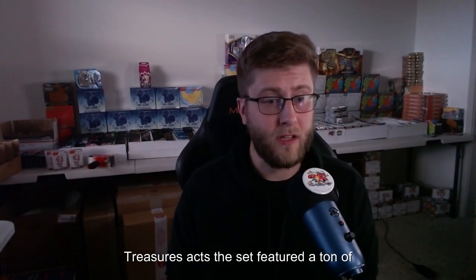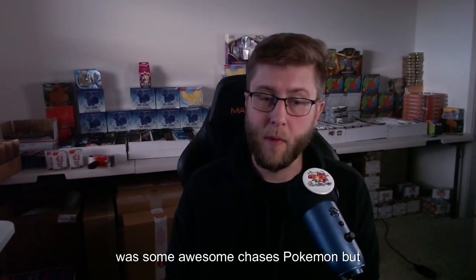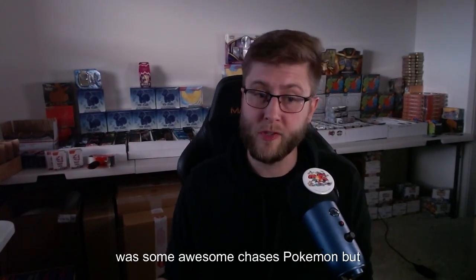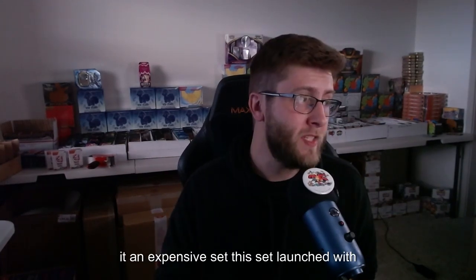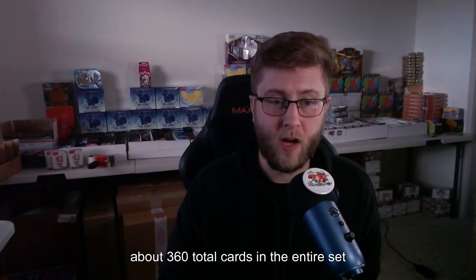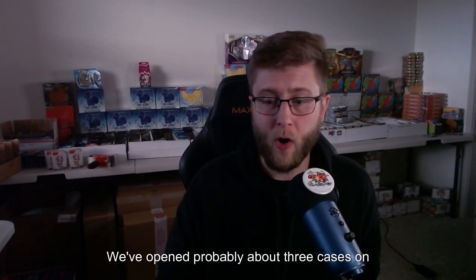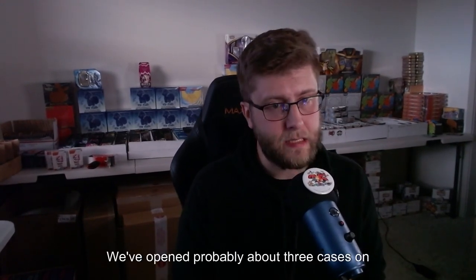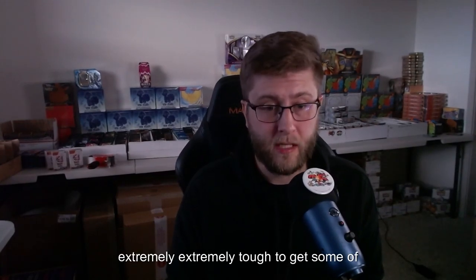This set featured a ton of original shiny variants of Pokemon. There were some awesome chases. Pokemon put Charizard in it, so you know that's obviously going to make it an expensive set. This set launched with about 360 total cards, making it pretty difficult to complete the master set. We've opened probably about 3 cases on my live stream, and the pull rates are extremely, extremely tough.